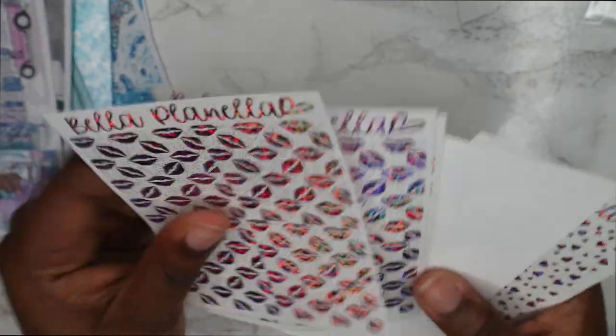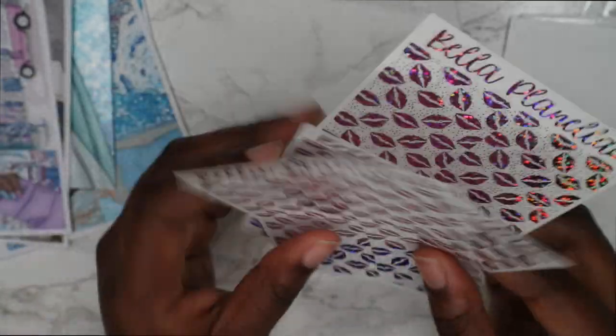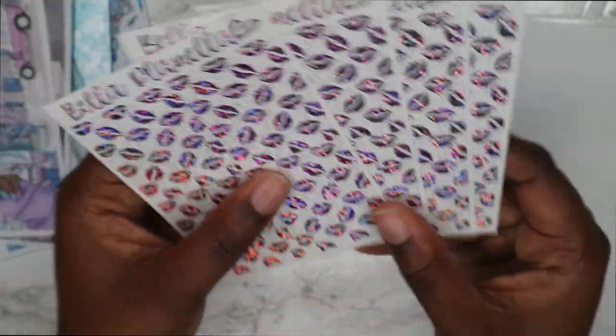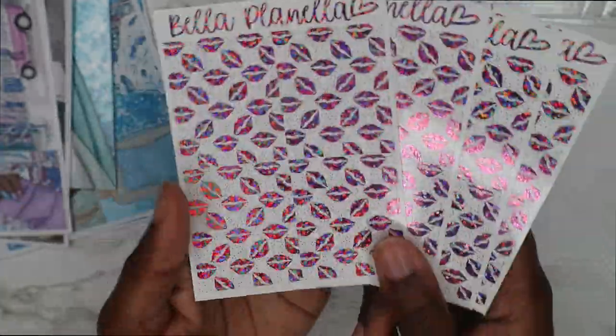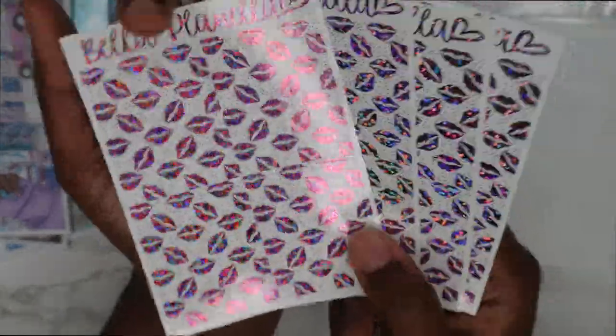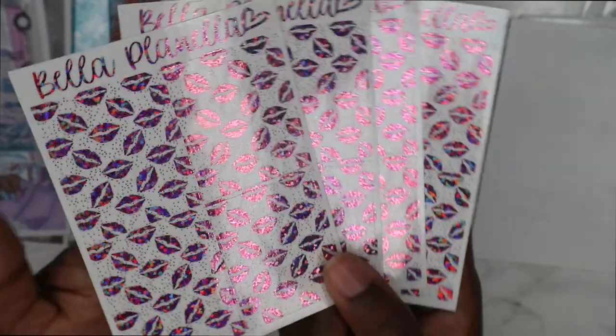So let's begin. I get three of these. I got a random four. That makes more sense. So I was gonna say that would be random. So I got four sheets of these lip underlays. They've got confetti in the background, if you can see, and they're like lips, and they're in the sparkly pink holo foil or pink holo glitter foil. And this foil is so beautiful, and I think this is going to be for, is it Valentine's Day? I don't know what spread it's going to be for, but whatever spread it is, it's going to be amazing. So that was that.